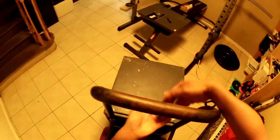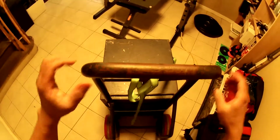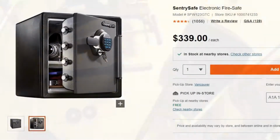My budget was around $500, which would have represented around 10% of my stack's value at the time. I'm no expert in safes, so I wasn't sure what was a good safe to stack ratio, but I was considering this popular one from Home Depot. The brand name itself gave me an impression that it's going to keep my stack safe and secure.